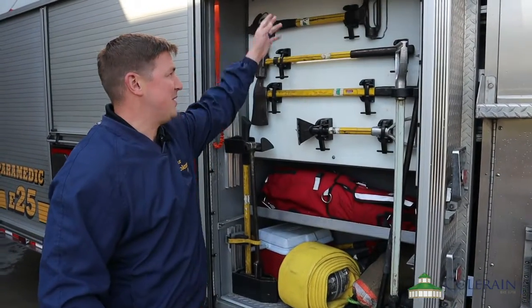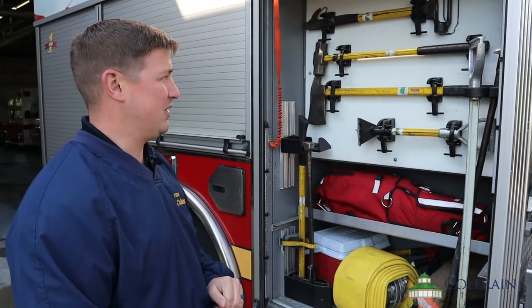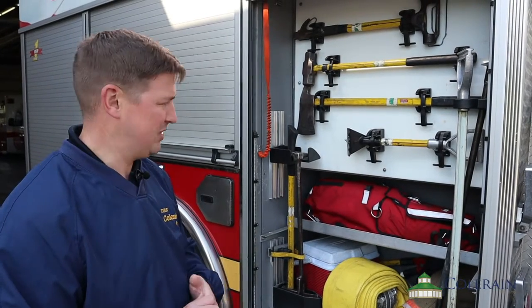So the first compartment that we have here is primarily our hand tools. So anything that we need going into a fire or any type of incident, this is going to be the majority of our hand tools that we're going to use.